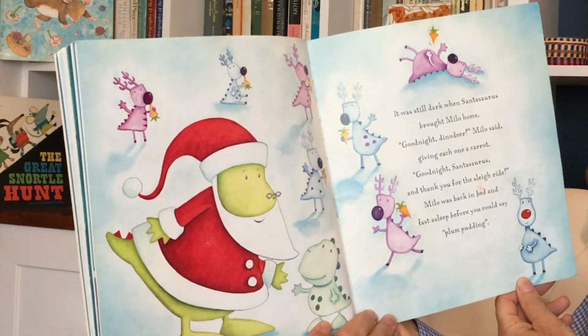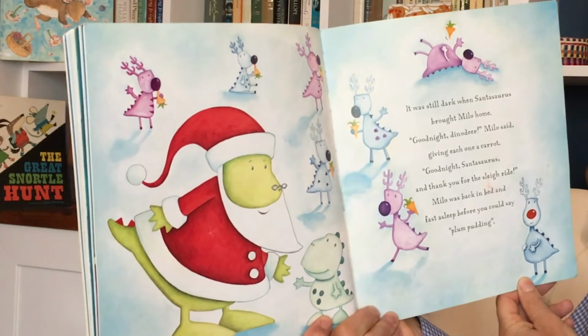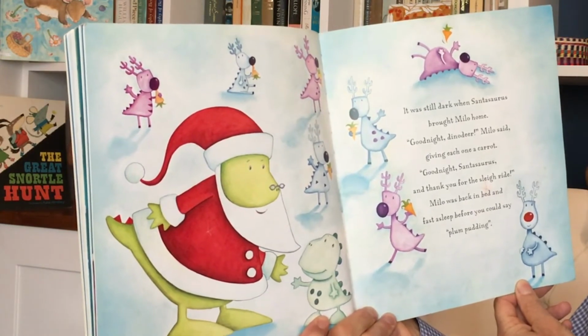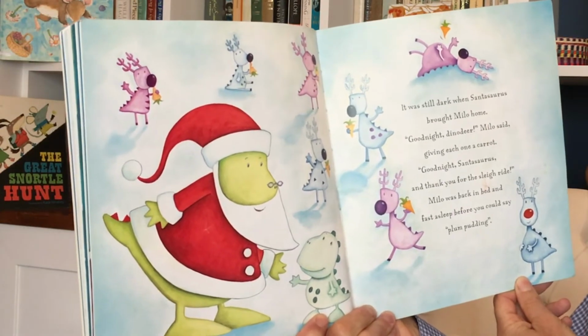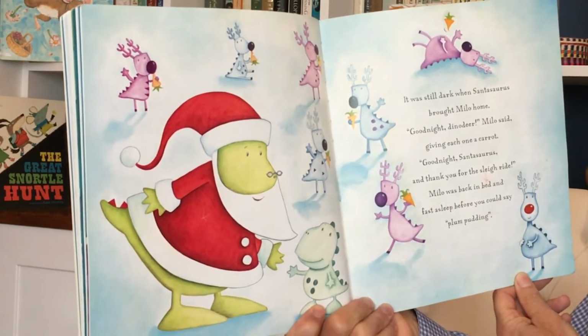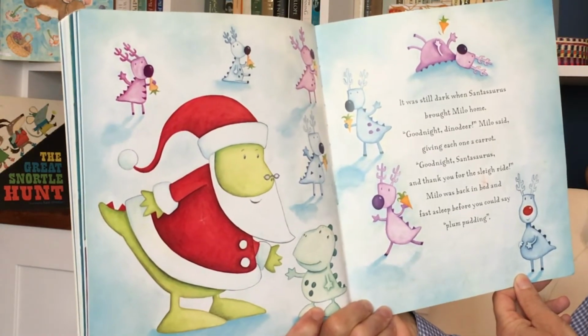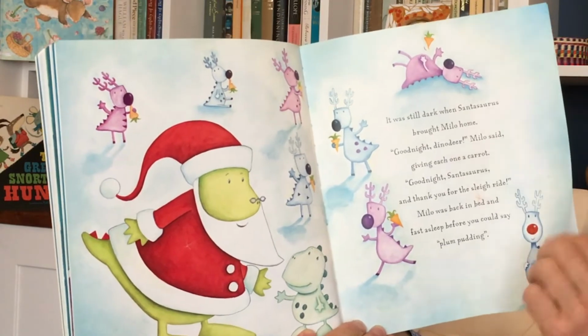It was still dark when Santasaurus brought Milo home. "Good night, Dino dear," Milo said, giving each one a carrot. "Good night, Santasaurus, and thank you for the sleigh ride." Milo was back in bed and fast asleep before you could say plum pudding.